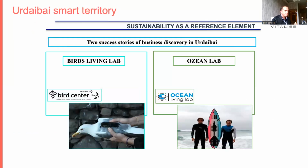Next one. So we started to work on sustainability as a reference element, and also on trying to design living labs together with the citizens living there, analyzing what our specialization was. So we decided to start the approach with two living labs in this area, Bird's Living Lab and Ocean Living Lab. Next one, please.